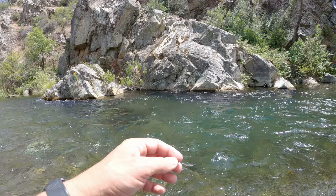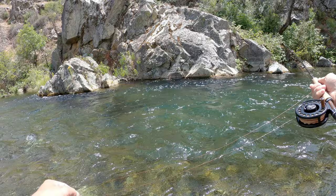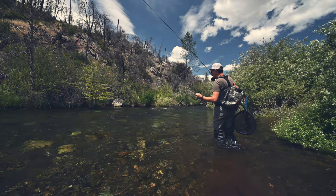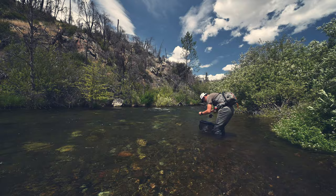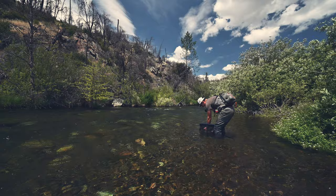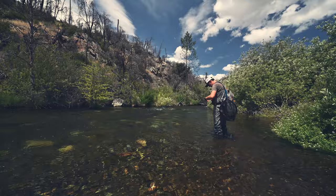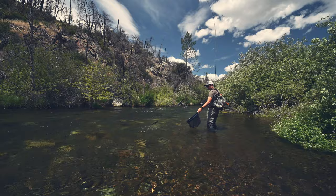That was a fish. Oh, that was quick. Holy crap. Cool. In case you're wondering, bird's nest for the win here. Oh man, these fish are so pretty. Good, they came off. Sweet. Boom.